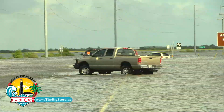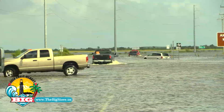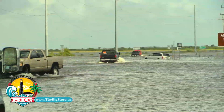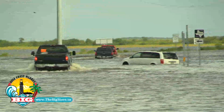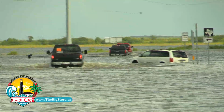You can see a vehicle turn around. He's not going to take a chance. Just east of the big store. So we'll try and keep you informed. You can see people are turning around. Some people are going through it, but you can see on that vehicle, that truck down there, how deep it is. And like I said, this water is rising, and I imagine it will for a day or so.